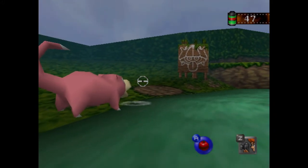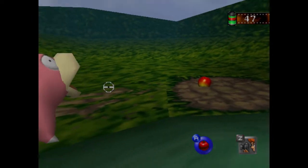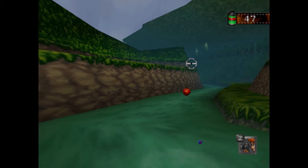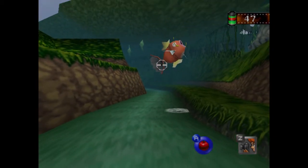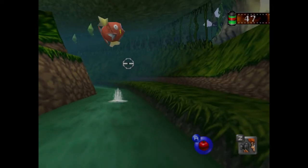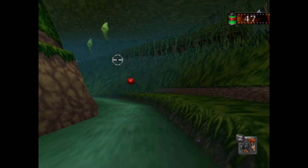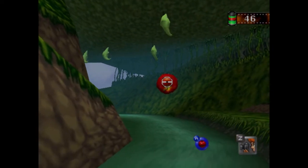Now there is a Pokemon that does appear here, but it seems to be at random. I hope it does appear, because it would be annoying to try and get all the photos. Got Metapod.